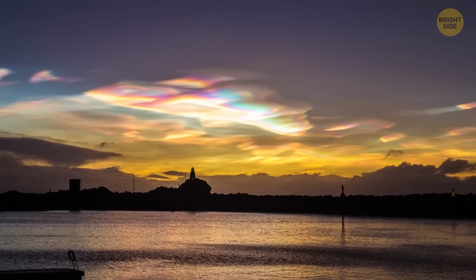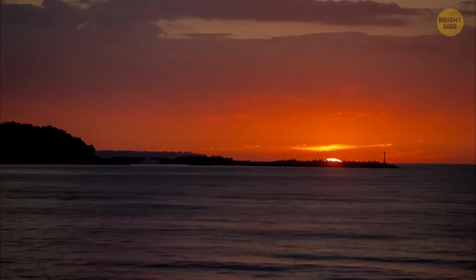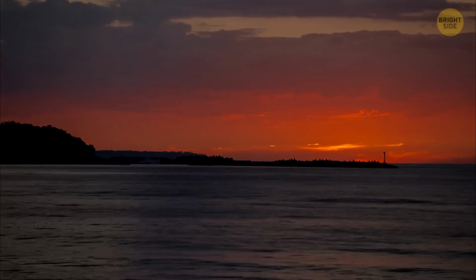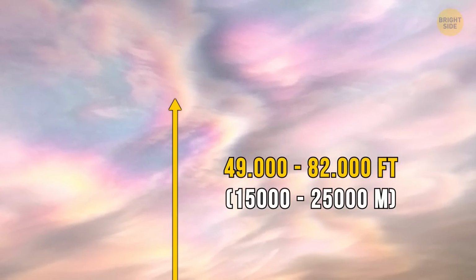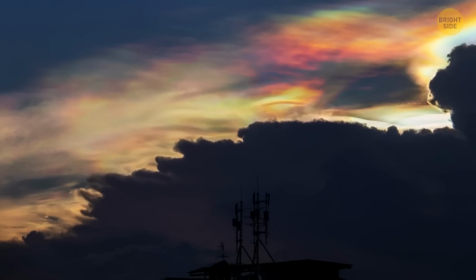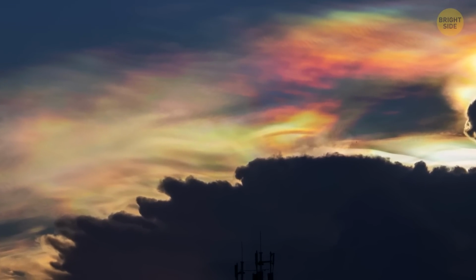Nacreous clouds can be seen best during civil twilight, meaning when the sun is between 1 and 6 degrees under the horizon. They mostly form during winter at around 49,000 to 82,000 feet high. Mother-of-pearl clouds can be harmful to the atmosphere. Their existence may lead to a chemical reaction that breaks down the ozone layer.